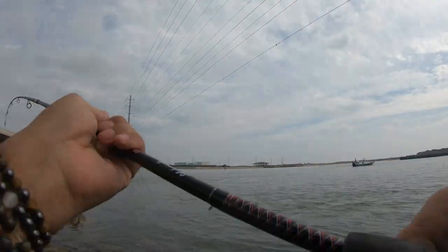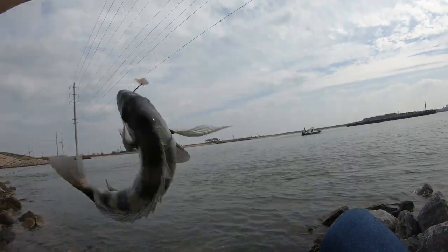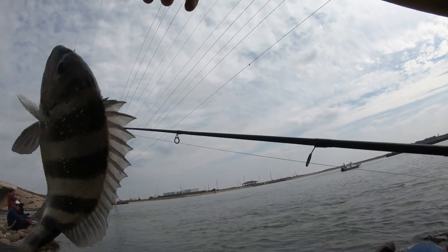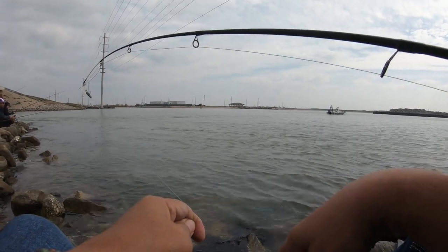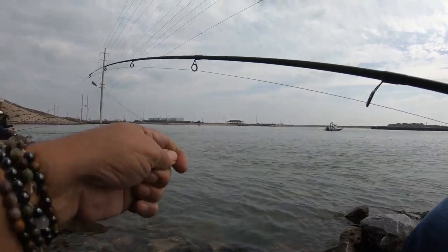That's big enough. Yep. That should be 15. That was just right here in front. I just threw it right there. Yeah, sheepheads.